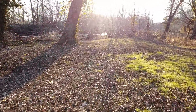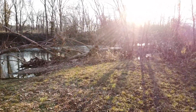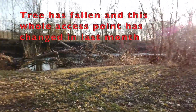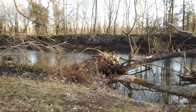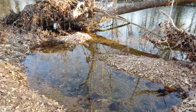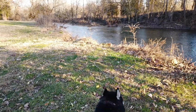Usually we bring them on the way back after we walk closer to the end. We're about a third of a mile in to where they can easily get in the water and drink if they want to. But it looks different. I think a tree has fallen since the last time we've been here, so it's not quite as open as it normally is. We can't get right down to the water like we normally can.